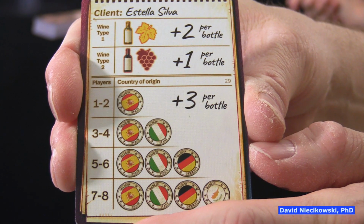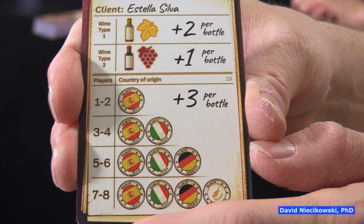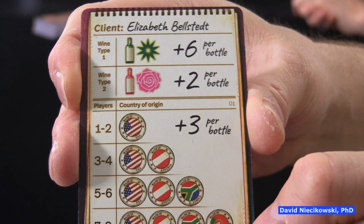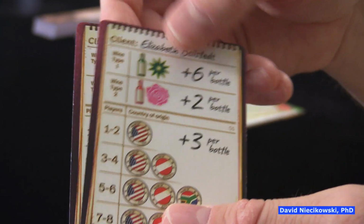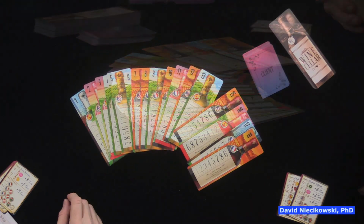Julie will get 2 points per white wine and 1 point per red wine, and she'll get 3 points for every bottle from Spain. Well, this is a good one here, but there's not as many sparkling wine bottles. She'll get 6 points per sparkling, 2 points per rosé, and 3 points per bottle made in America. Now, it's possible we might be going for the same one here, which will make bidding more interesting. So we're going to pick our client ones secretly, and then we will reveal it.